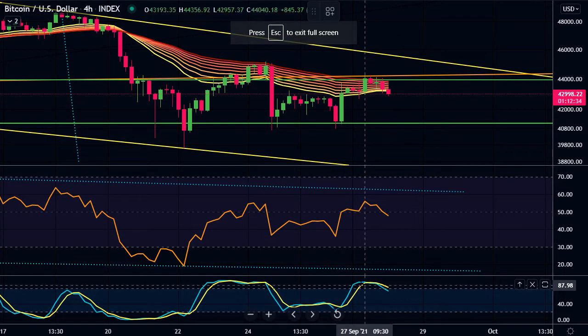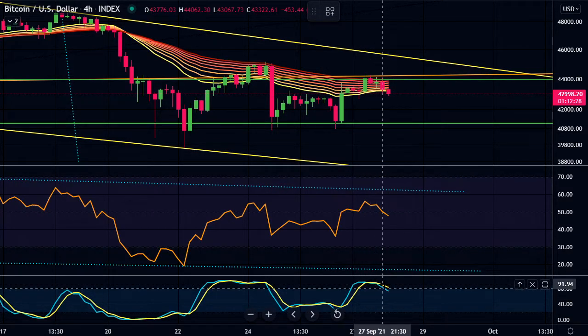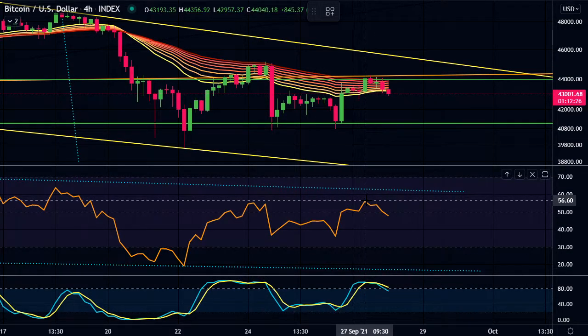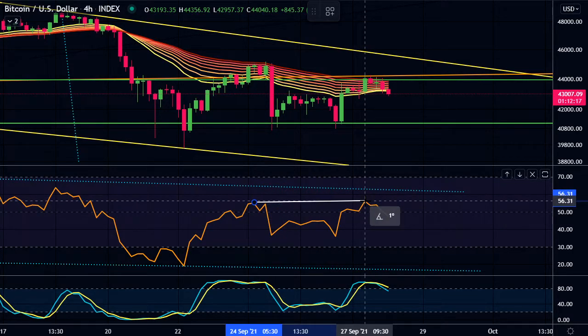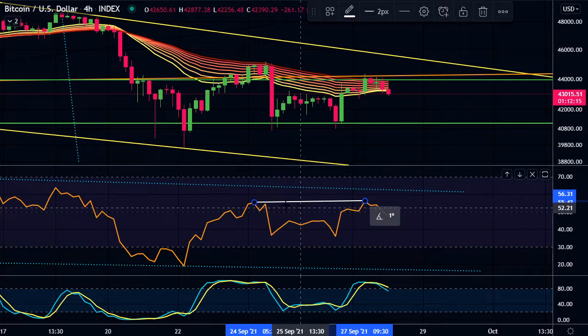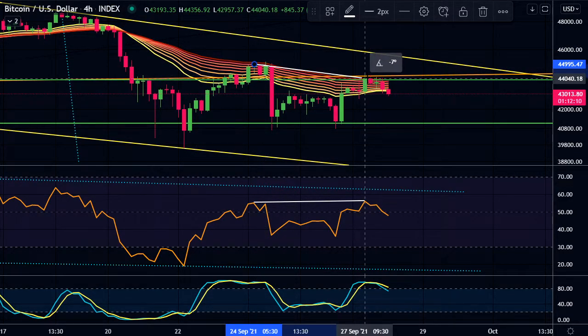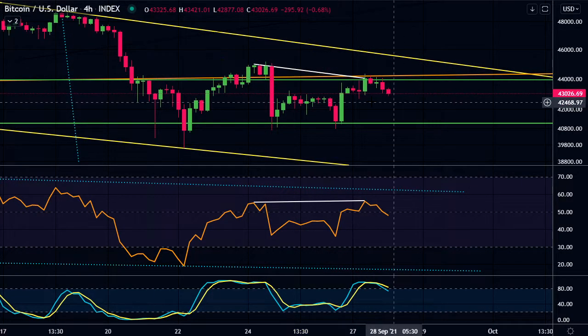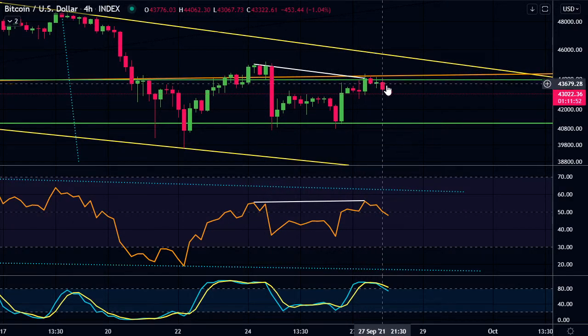The stochastic RSI is starting to come down here. And looking at the RSI, what we did have here was hidden bearish divergence. We did make a slightly higher high here, but on the price action we made a lower high between the same points using the bodies of the candles. So this is hidden bearish divergence, and we are seeing that result now coming down.